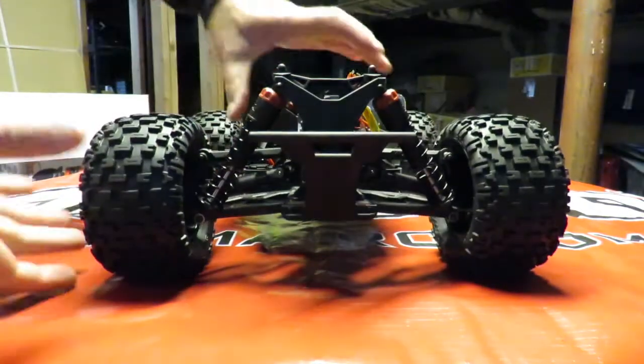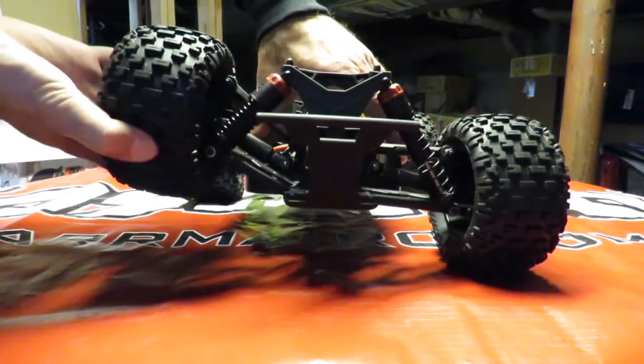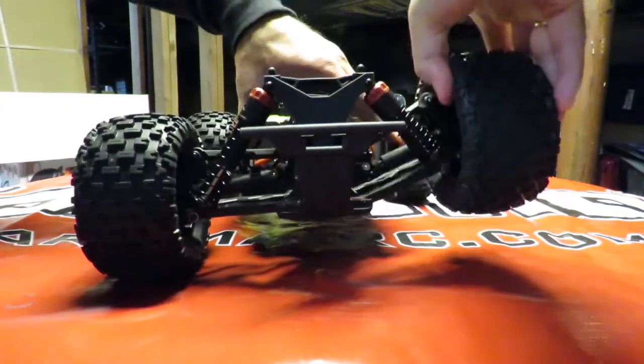That's the rear. Spin the car around. Just check the clearances on the front. I'm guessing we're going to be pretty similar. This thing is just going to soak up terrain.